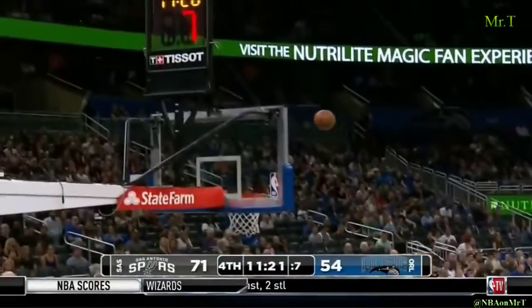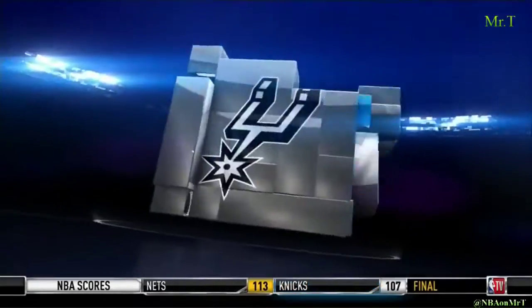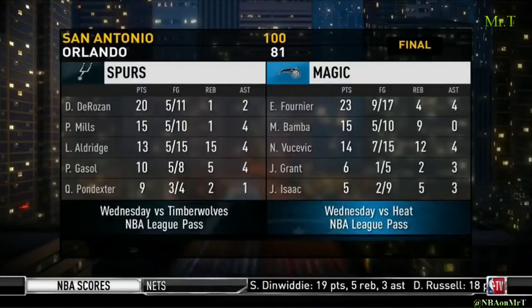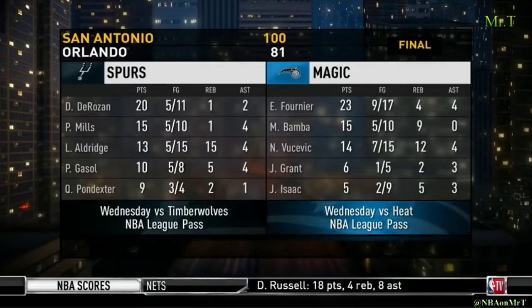Interesting to see how DeRozan and Aldridge learn to share the ball where they like to work. And on the final night of the preseason, DeRozan leads the team with 20. LaMarcus had 13. As we talked about earlier, injuries continue to devastate the San Antonio Spurs.